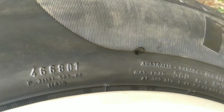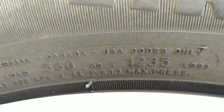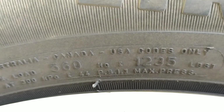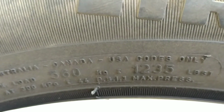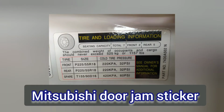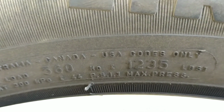Pressure varies according to temperature. The higher the temperatures, the higher the pressures. It is strongly recommended to check tire air pressures when they are cold. These pressures are usually stated either on the door jamb or in some place on the vehicle. In this case, the pressures are stated on the lid of the glove box compartment.